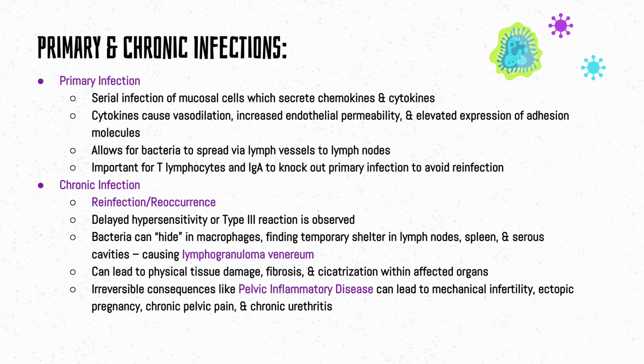So in this primary infection, it's really important for T lymphocytes and for IgA to knock out the infection to avoid any reinfection or chronic infections from occurring. So the next type of infection is a chronic infection, which is just a fancy way of saying reinfection or reoccurrence. So this can sometimes be considered a delayed hypersensitivity or type 3 reaction.